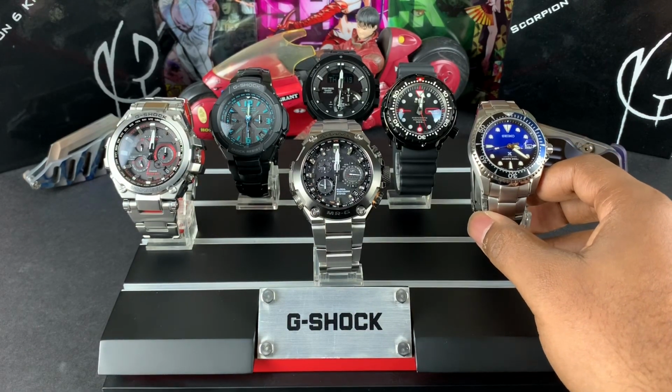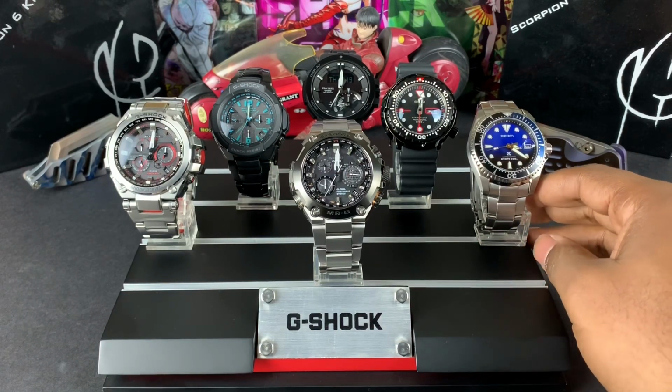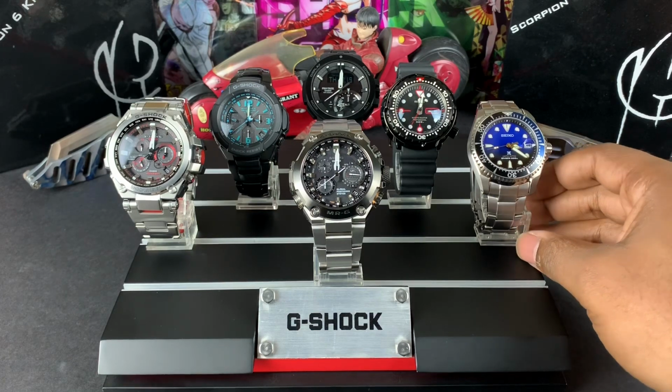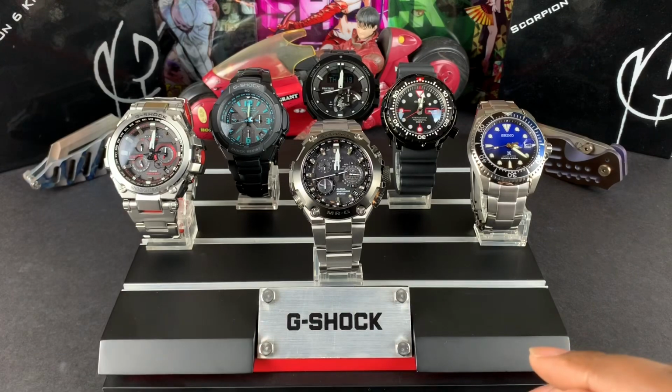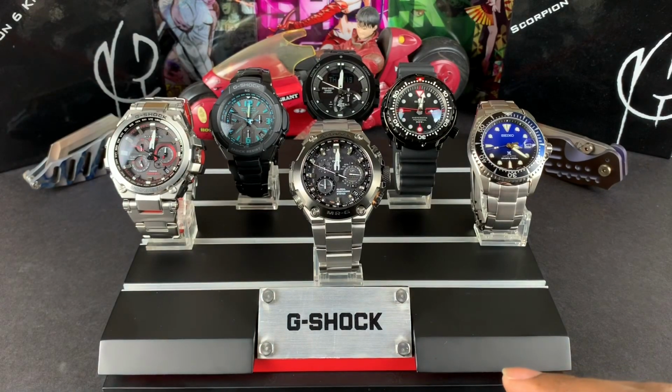Life doesn't stop, and we have to carry on. Obviously, food is the most important thing. Rent and mortgage, most important thing as well. But watches are secondary or third, or wherever you want to put them down the line. But life goes on. If you're a collector, you didn't just stop collecting because of COVID-19. You really didn't. I know I didn't, and I'm not the only one.